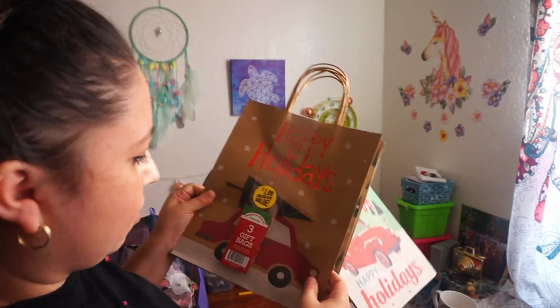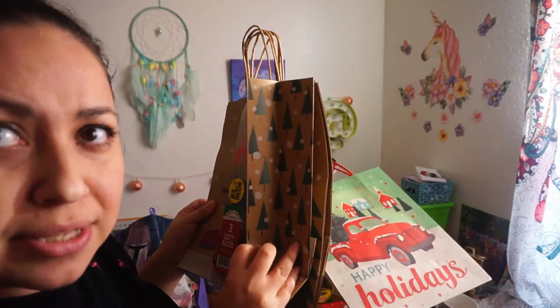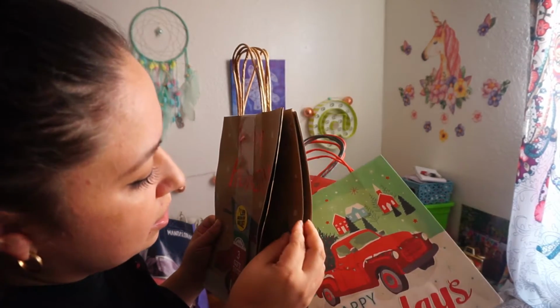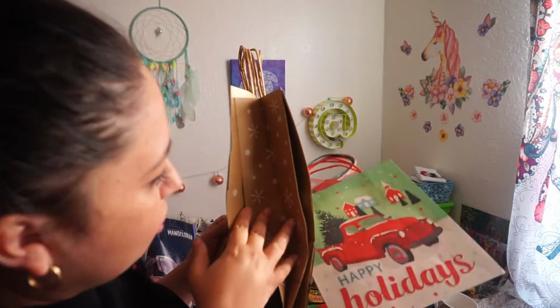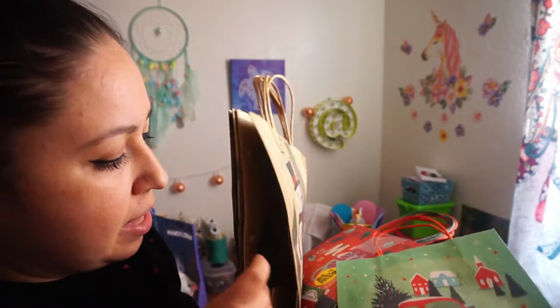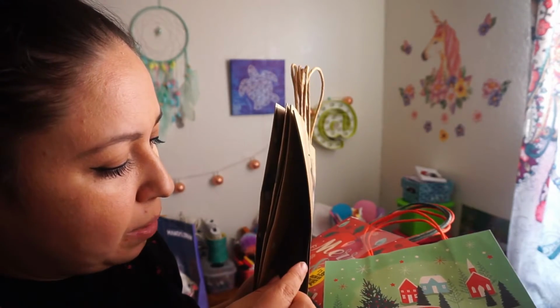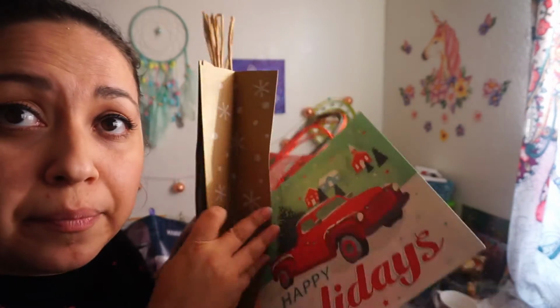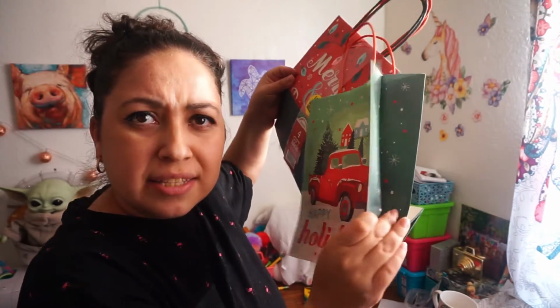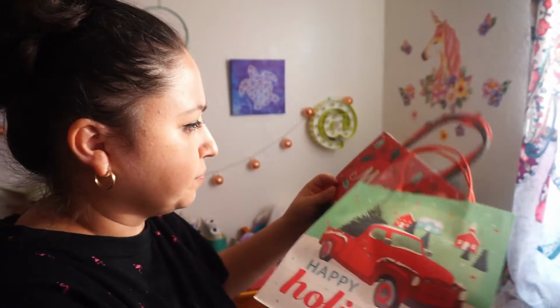Oh no, they do. Look, the car has the little Christmas trees, the Santa Claus. The Santa Claus has the snowflakes. Hopefully you can see. And then the snowman probably has snowflakes as well. Yep, snowflakes. So this one has the little teal one.